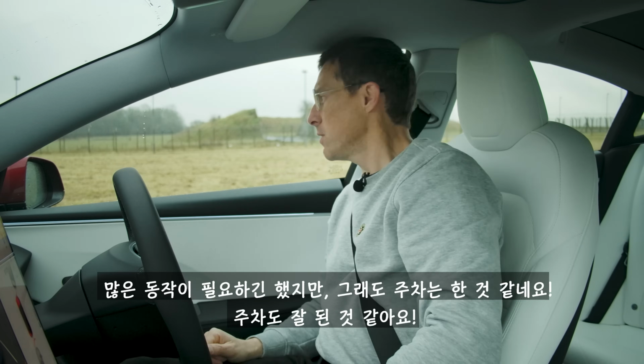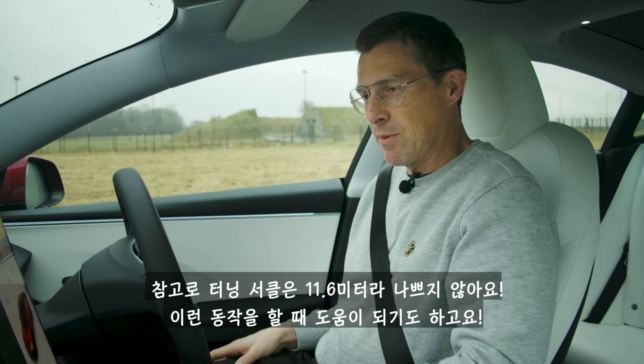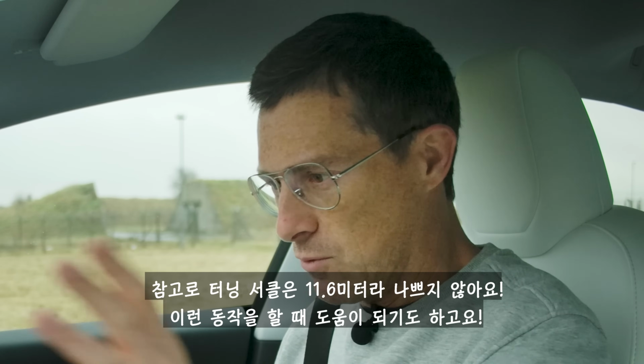Quite a few maneuvers, but I think I'm in and relatively close to the curb. Turning circle actually on this is 11.6 meters, which is fairly decent. It helps when maneuvering like that.